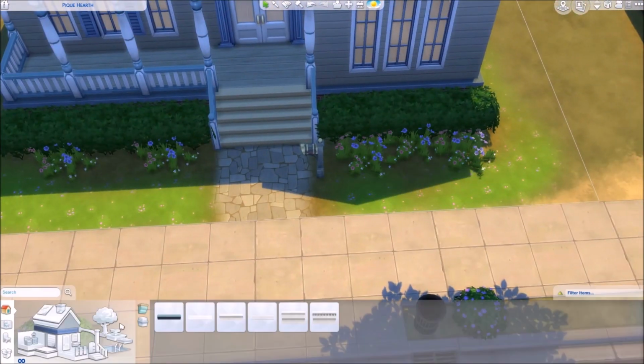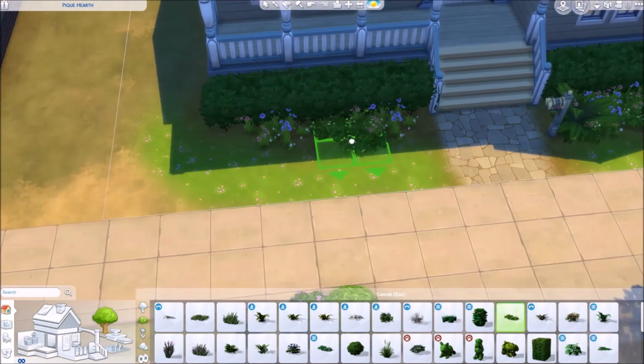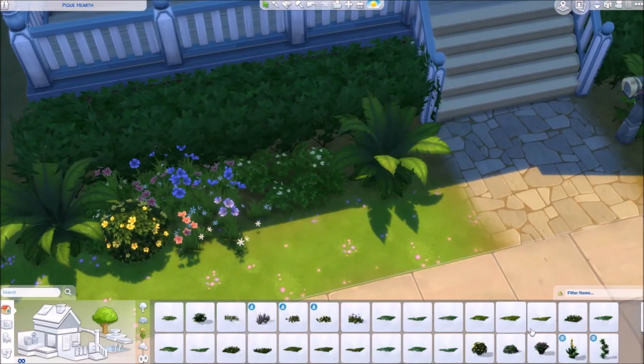But here I am just making a few changes. I wish I had put that bird bath back, but I haven't done so yet. I've already taken the screenshots, but maybe I could add the bird bath before I upload it to the gallery, because I thought the bird bath was pretty cute.